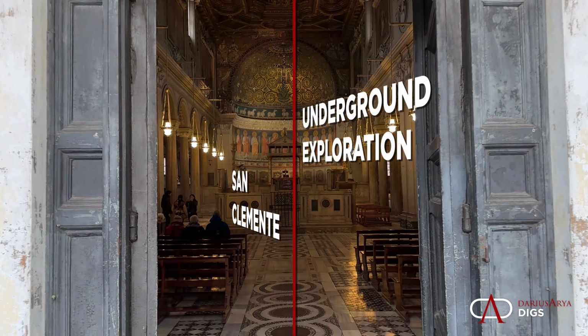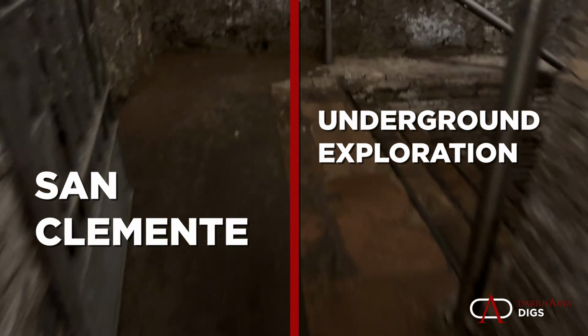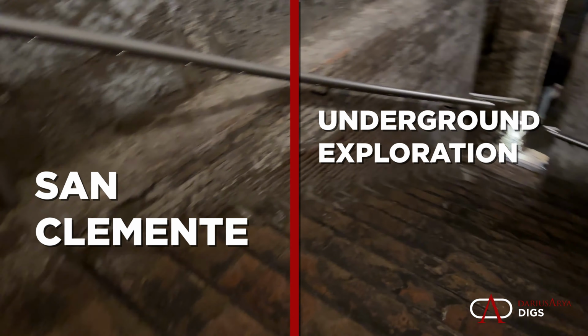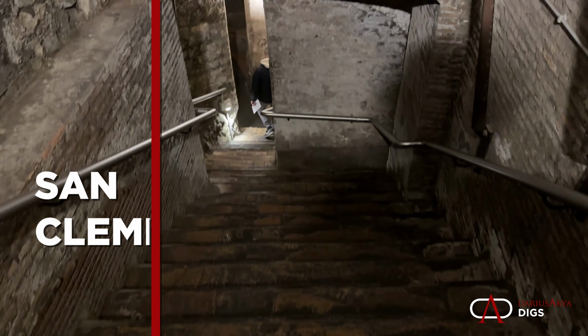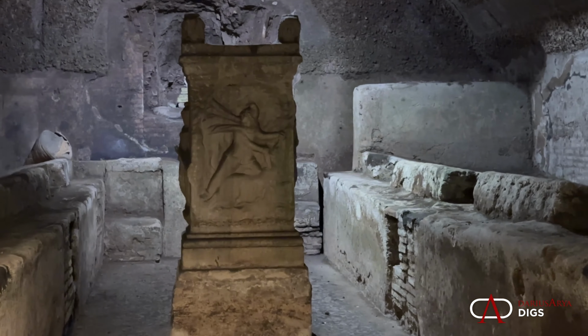Today I'm going to take you to explore San Clemente, this wonderful medieval church, and we'll go down below to the earlier levels all the way back to the 1st century AD and this temple of Mithras.